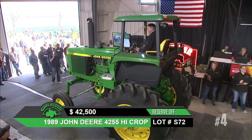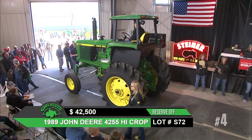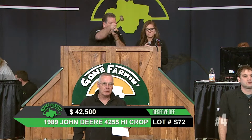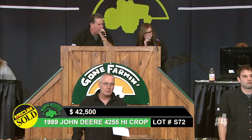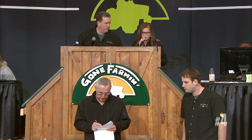Every single owner's manual, everything was detailed, everything documented about this tractor. Dan Musil himself, and they're going to sell it out at $42,500.